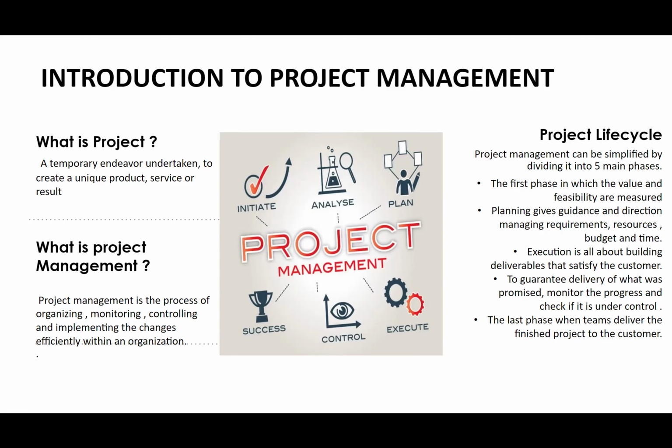So I've talked about the timeline, I've talked about the budget, as well as the quality, because at the end of the day, what you are delivering also has to be fit for purpose. That's when you can say you have delivered a successful project. So timeline, the quality, the budget as well.